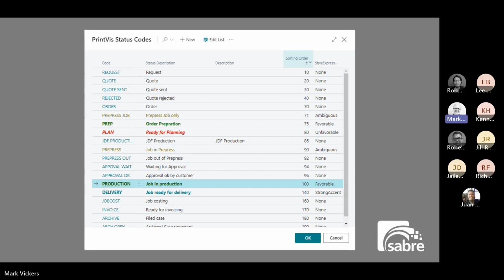But any of these can be deleted or changed. You can have different flows based on different order types, like a repeat versus a new order. A repeat doesn't need all this quote stage. So you can create different workflows of status codes for your different needs.